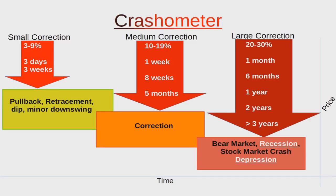Going back to the Crashometer, we can see that those past few examples have been quite progressive in going from small to medium-sized corrections. Now we'll put concept into practice and see what happens when the price drop goes 20% or higher and lasts for more than 5 months.